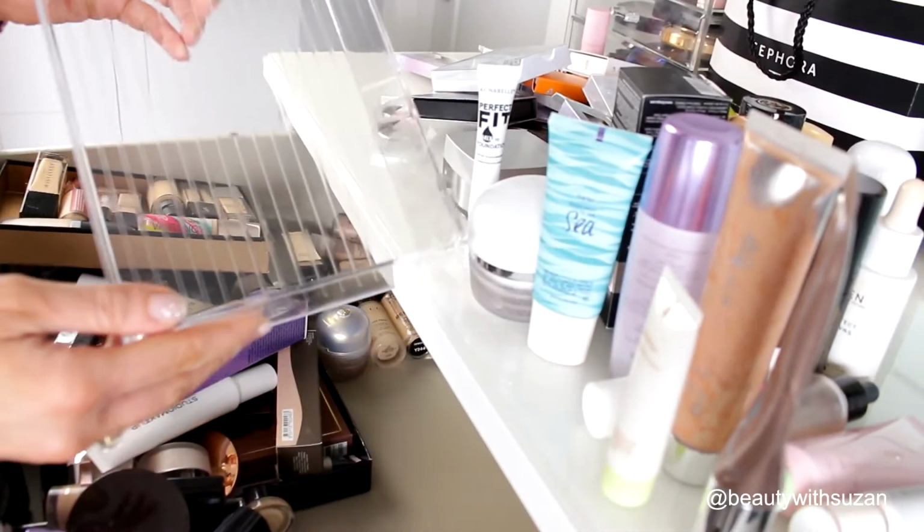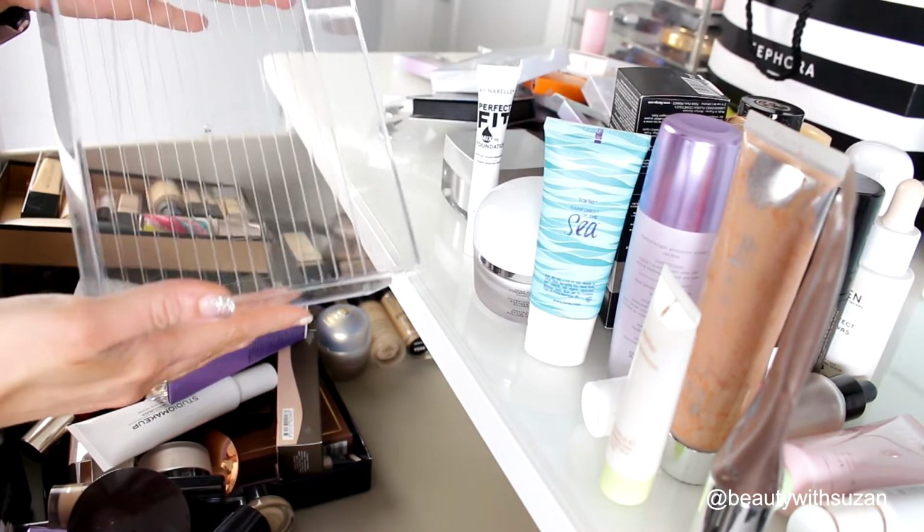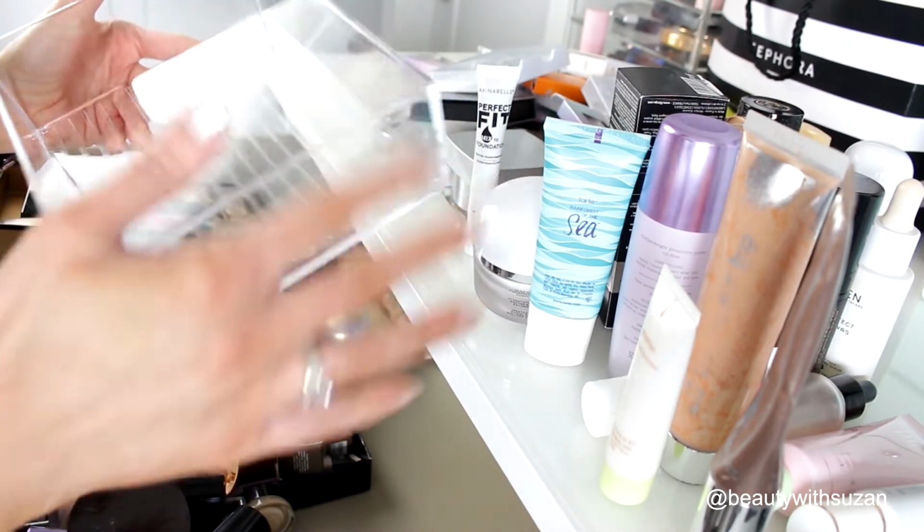So I got these containers from No Frills. I think they were like $3.97. They're really pretty, good quality, and they're big enough to hold my primers.